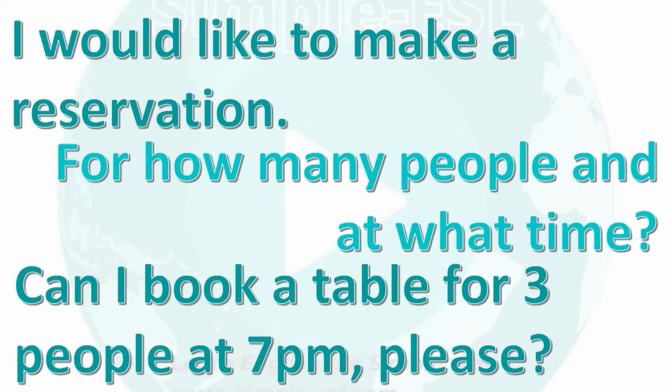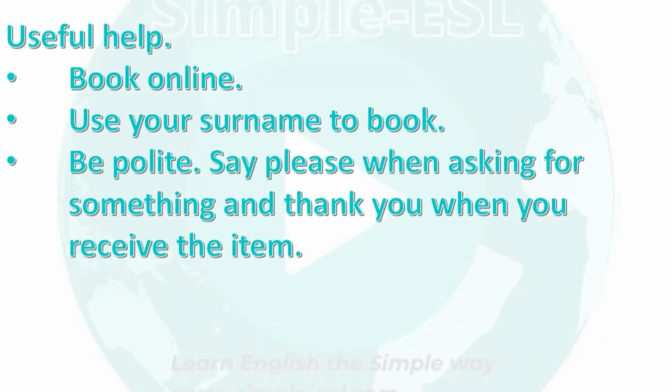Now, we always use please and thank you whenever we're talking to people or asking for things. This is polite, and when you're dealing with service people, it's nice to be polite. So some useful help: perhaps you could book online if there is an option. It's always worth checking. You can also have a look at their menu so you're not caught out by the items. You would use your surname to book, so Smith. And as I say, be polite. Say please when asking for something and thank you when you receive the thing. It's simple stuff.